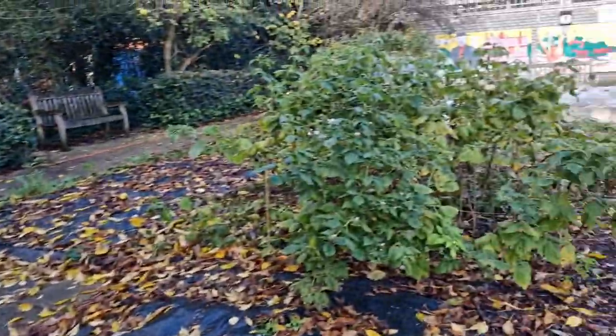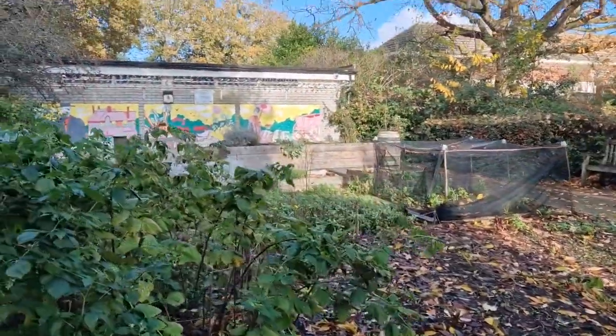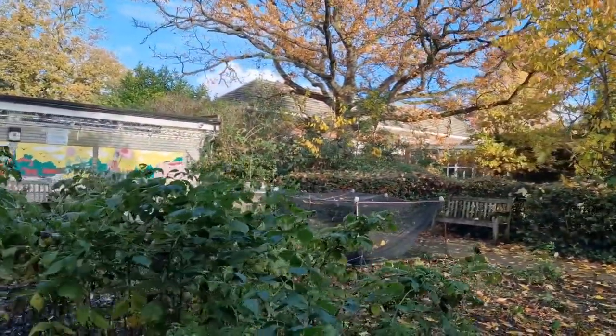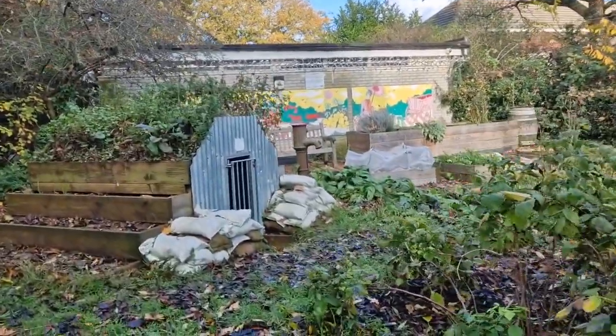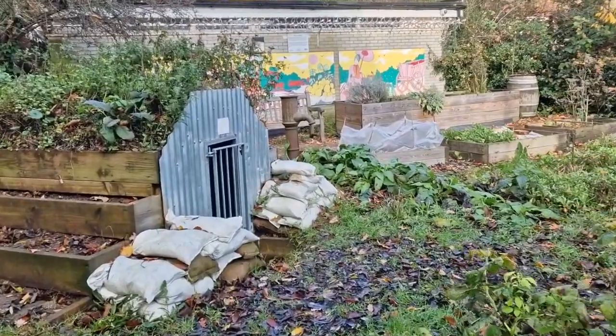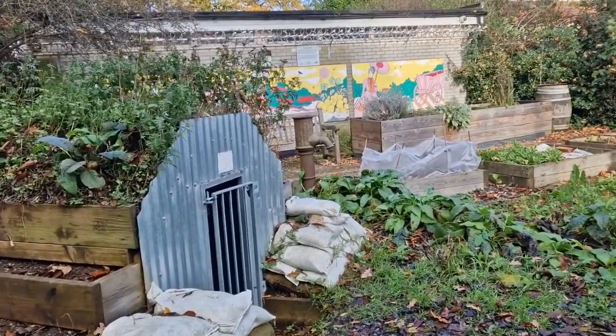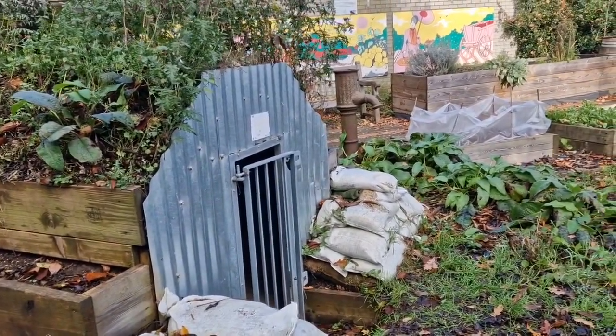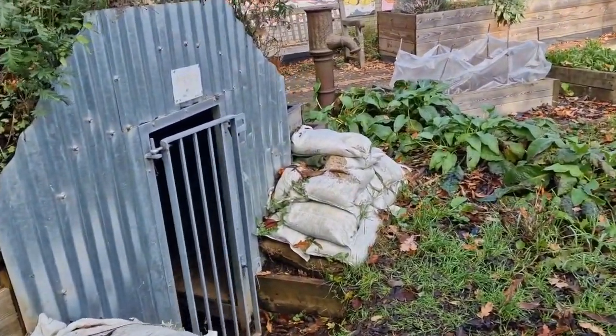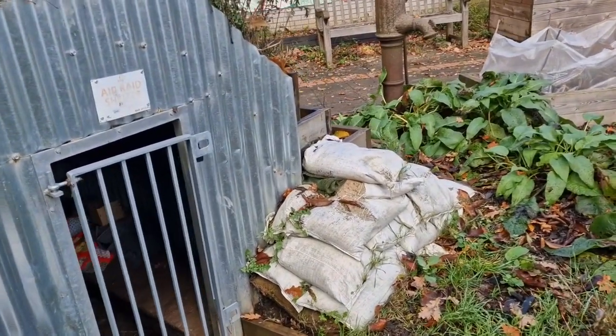Oh, how charming. I'll point you this way because there's a school behind me. But yeah, this is the replica Anderson shelter. A lot of people were, if you were near railways or anything that was strategically dangerous or thought it was going to be bombed, you would get one of these. You could also buy them on a private basis as well.